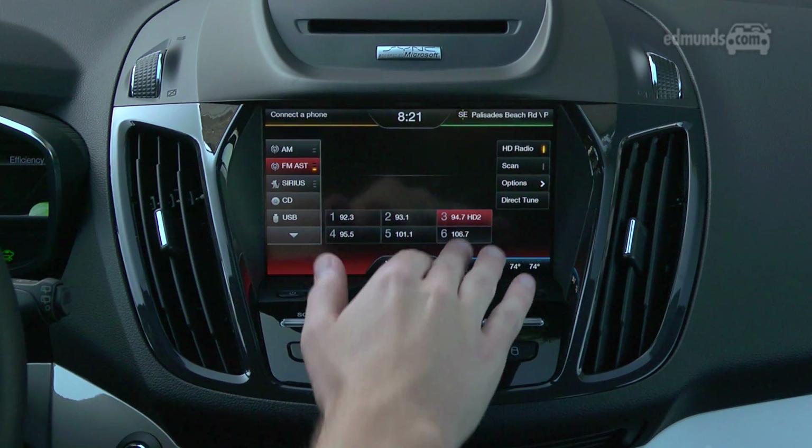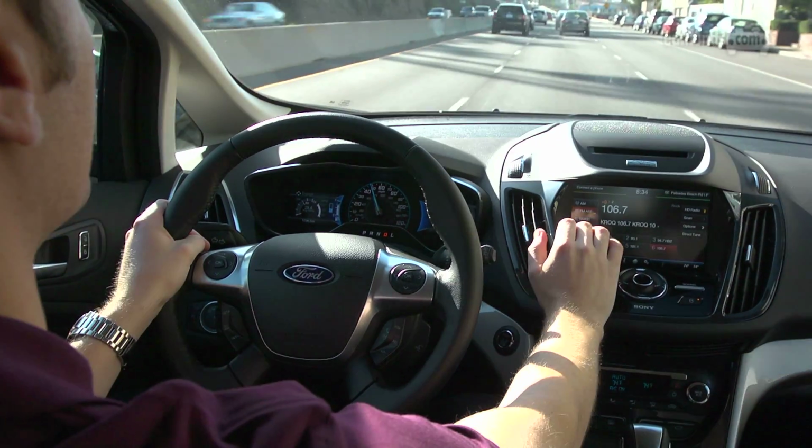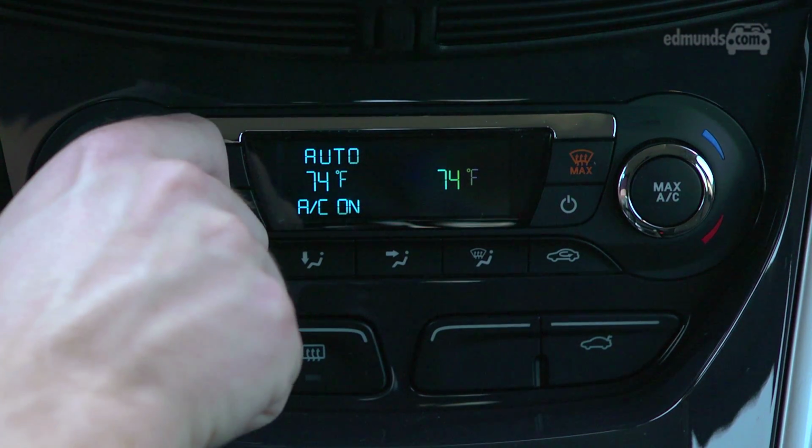But the My Ford Touch system that controls all of the car's infotainment functions can be difficult to use. It's prone to glitches, and its buttons can be difficult to actually touch when you're moving. Thankfully, the climate controls are separate. They're simpler. Also, the base stereo controls are easier to use as well.